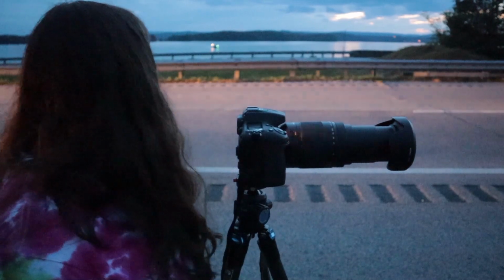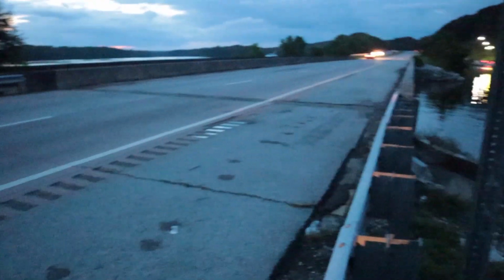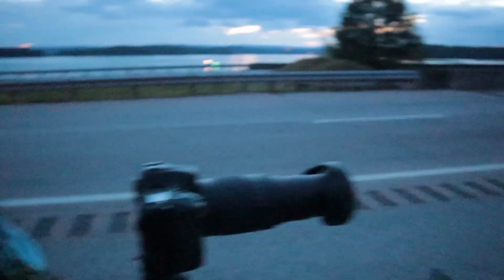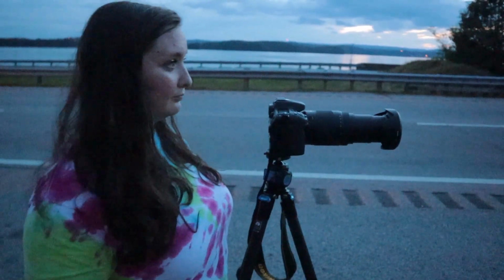There's a boat coming in, so I'll get some lights here in a second. So far, Heather's got way better pickings for lights going by than I do. We may have to try this shot again on a weekend night when the boat ramp's busier, but there's definitely a boat coming in right now.